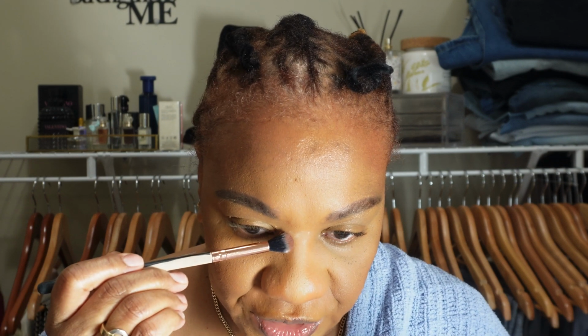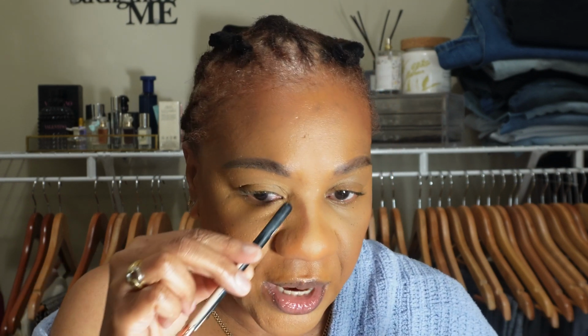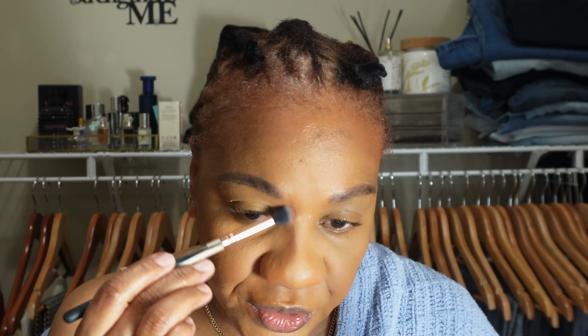All right, let's continue with the contouring process. Now, this is not necessary if you have a nice, straight, cute nose. If you notice, when I started out, I had these shadows right here. Those are what I'm just bringing back to my face naturally.